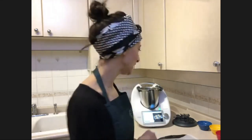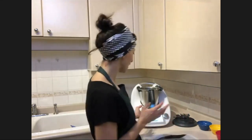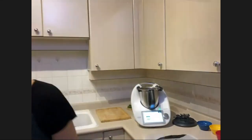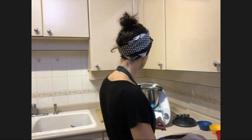So now I'm making the cloud eggs, which is a fantastic recipe in the cookbook. It's super easy to make, but it's still quite impressive. You have to start by preheating your oven to 450 Fahrenheit. My oven is hot already. So next, you're lining a baking tray.